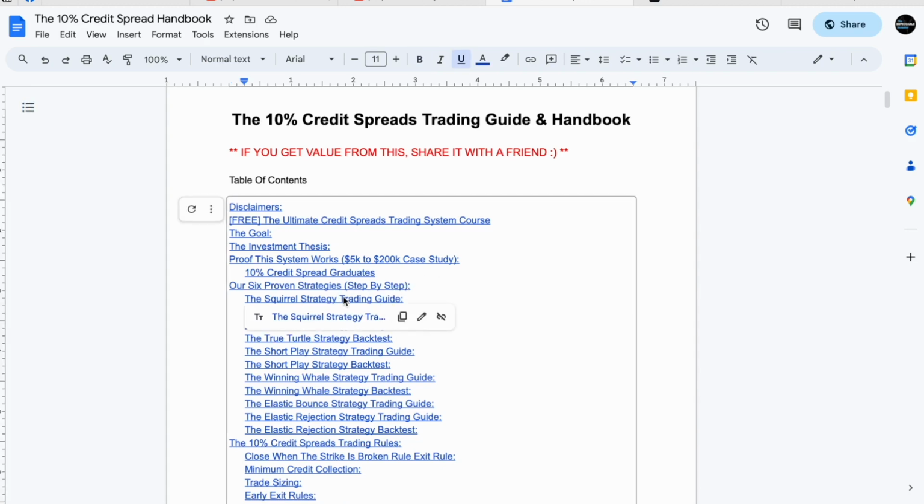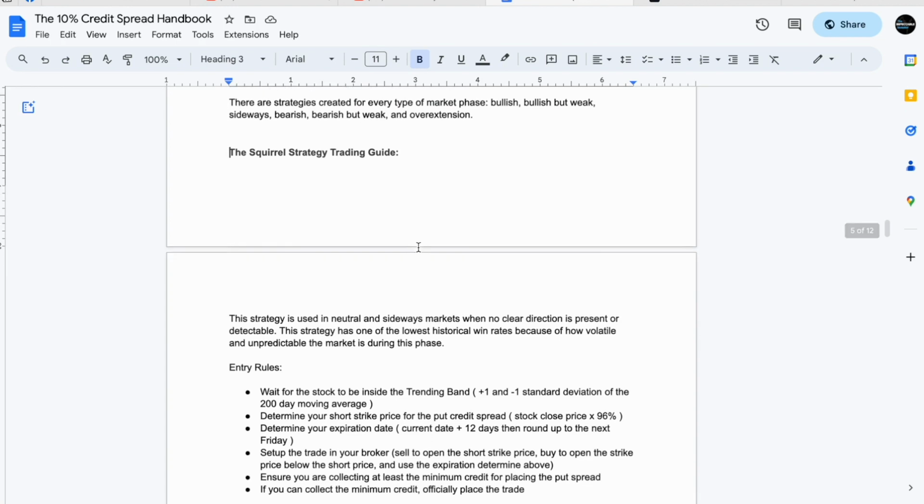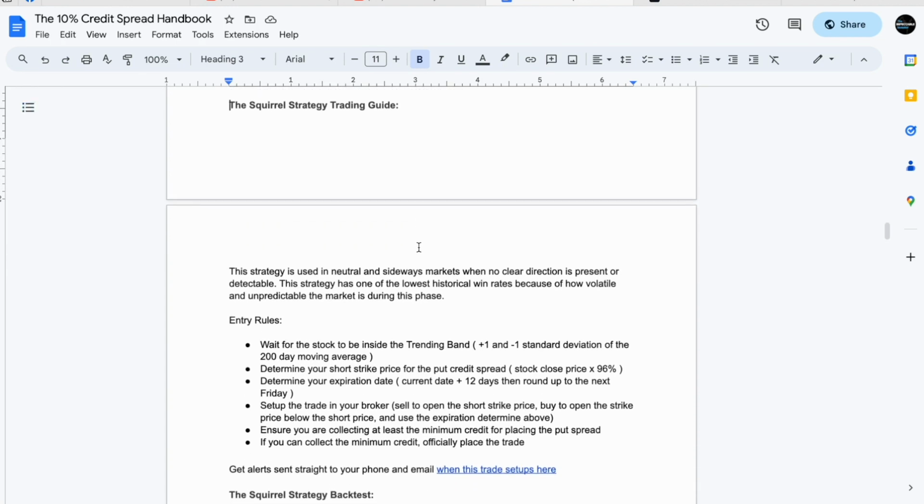So if we're diving into the first strategy here, it's called the squirrel strategy. And now why is it called this? Well, first off, I am someone who likes to be more dramatic. I like to use weird names in order for things to be more memorable. But this was called a squirrel strategy because this strategy takes advantage of the market during sideways and neutral activity. What in the world does this mean?